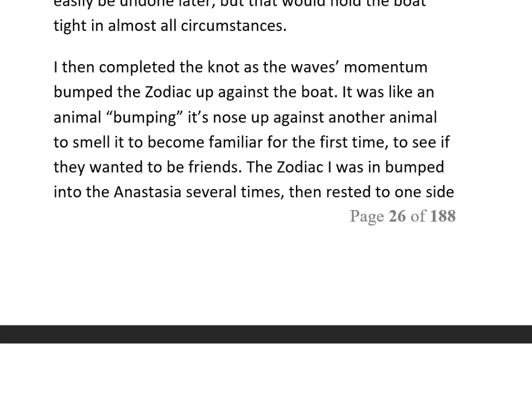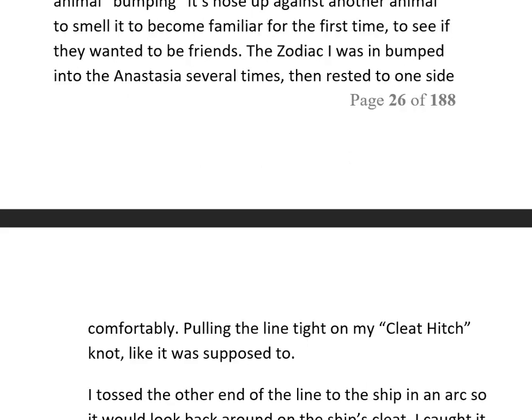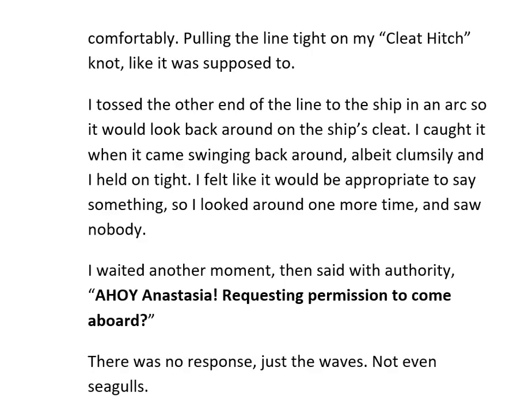I then completed the knot as the wave's momentum bumped the Zodiac against the boat. It was like an animal bumping its nose up against another animal to smell it, to become familiar for the first time, to see if they wanted to be friends. The Zodiac I was in bumped into the Anastasia several times, and then rested to one side comfortably, pulling the line tight on my cleat hitch, not like it was supposed to.